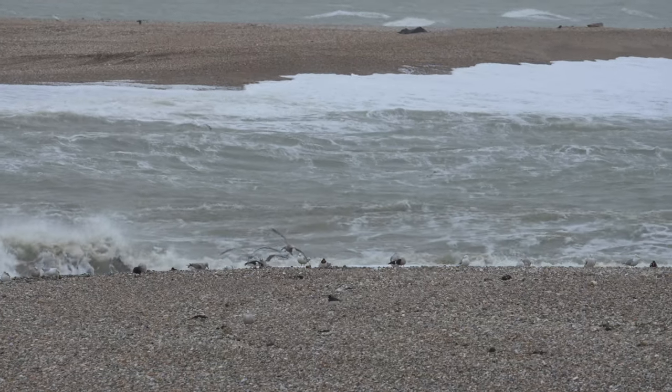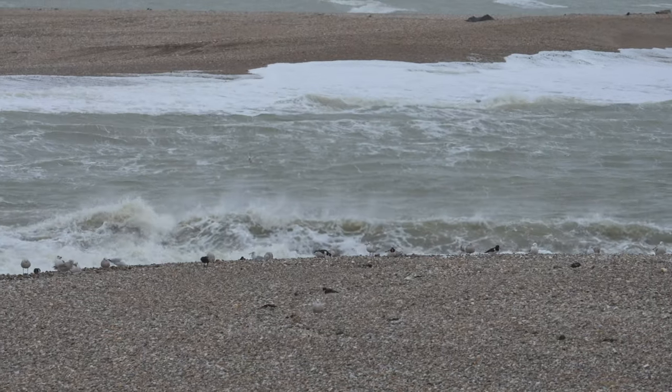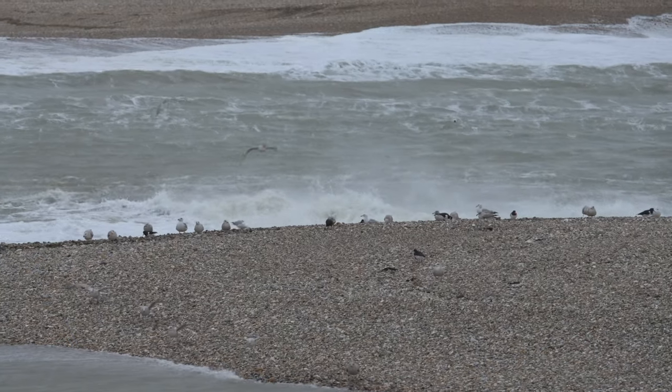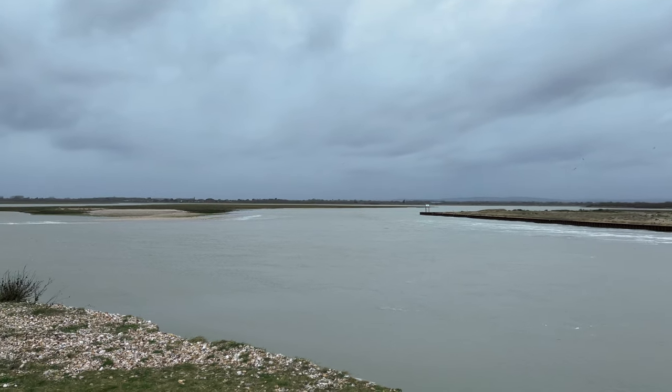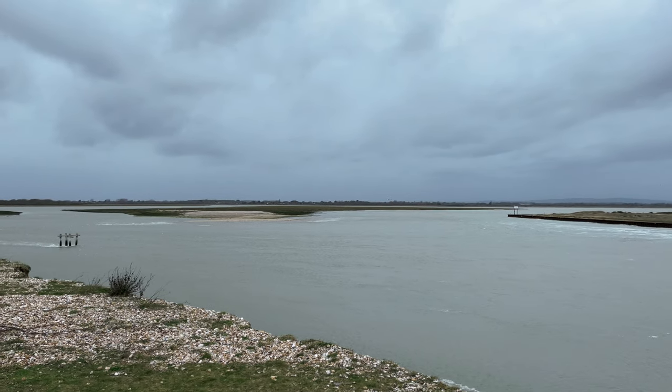As I walked along the beach, I came to the narrow entrance to Pagham Harbour, where a variety of seabirds were taking advantage of what the incoming tide might offer. Inside the harbour mouth, the waters open up across the mudbanks and marshes, home to a number of different species.